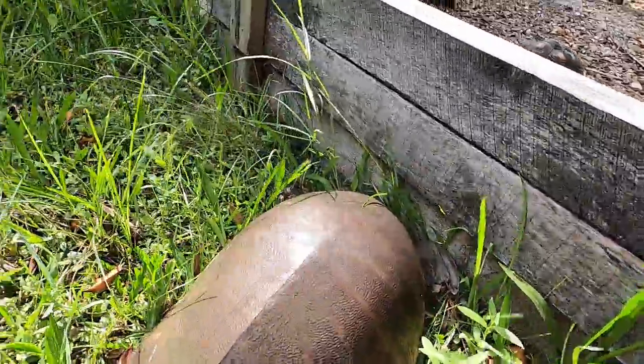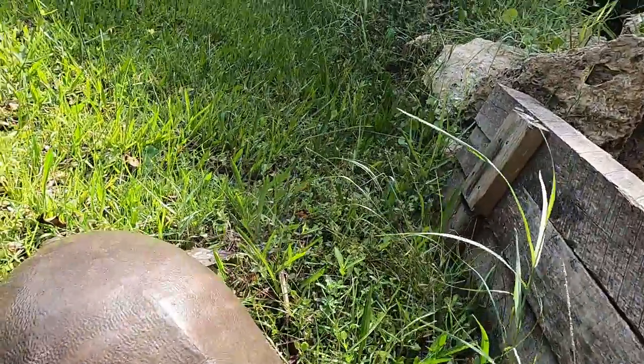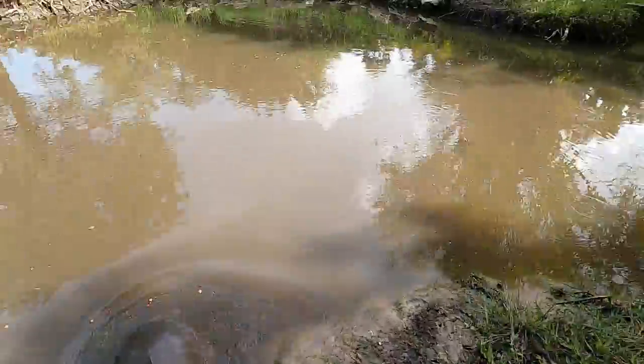You're going the wrong way. They get around pretty good on land, it turns out. The other way, my friend, the other way. Come on, let me just help you, my friend. Come on, walk. Look at how good they get around. Isn't that awesome? Right in. Okay, very cool. Very good. So two different species already, and both looking great.